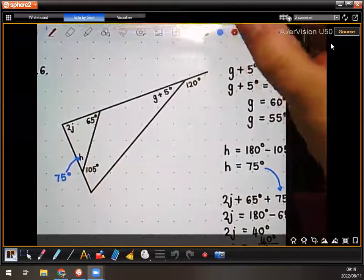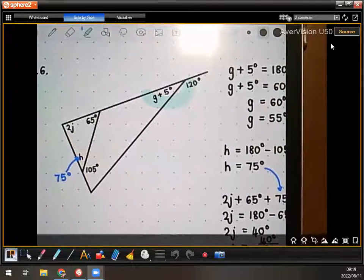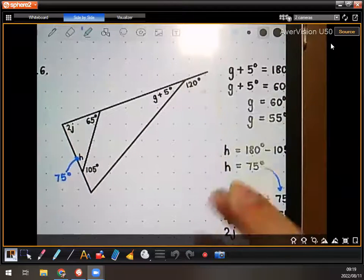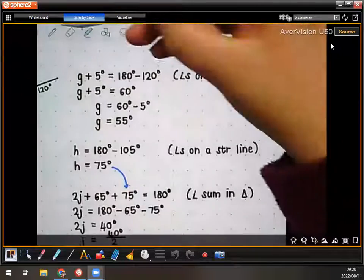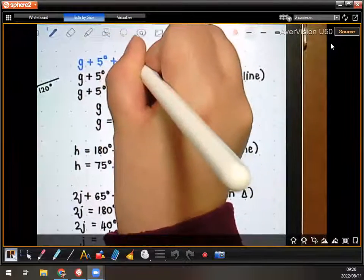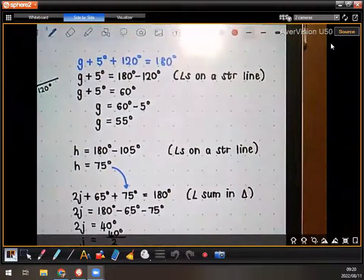For G, do we notice this angles on a straight line thing happening? So you're going to say G plus 5 is equal to 180 minus 120. Angles on a straight line. Guys, you could have written it slightly differently. You also could have said G plus 5 plus 120 is equal to 180. If you wanted to write it like that, you could have first just said the 2 angles on the straight line must add up to 180.